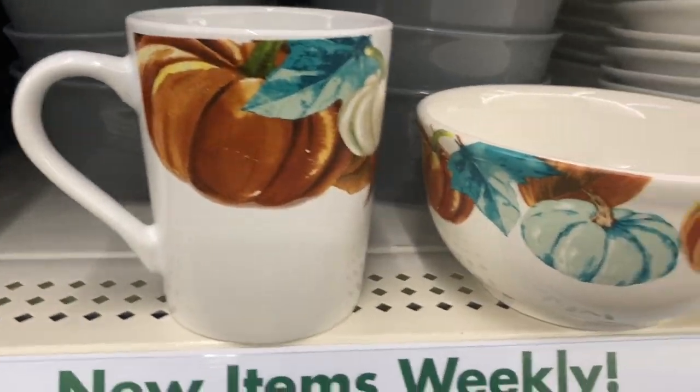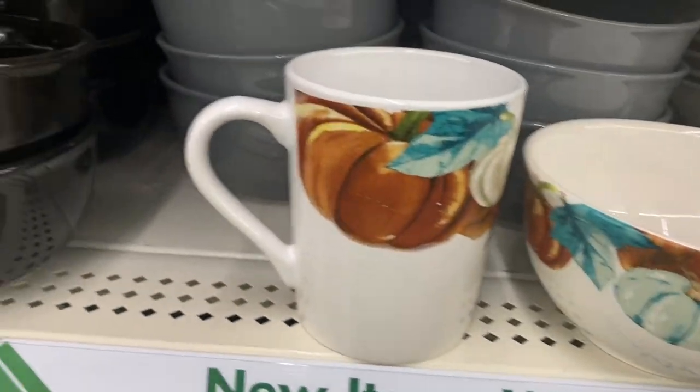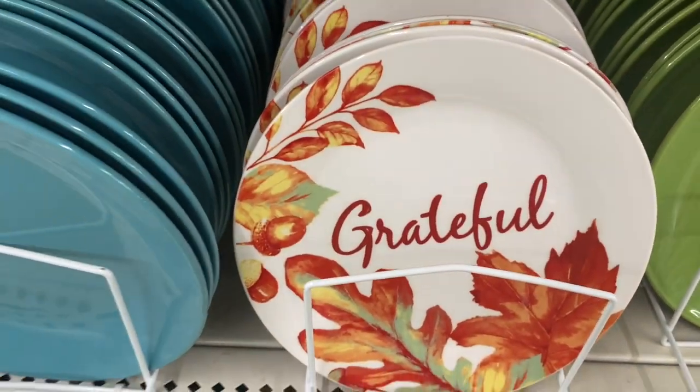I just love this set right here. And the bowl is very light. It's not even heavy. It looks like it's a very good quality. I just love this one. Great for food.